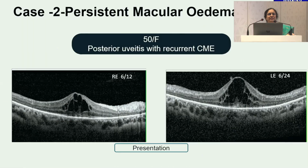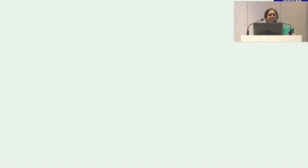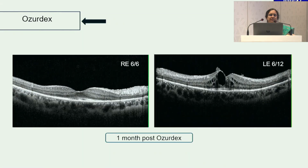The next case is again a case of persistent macular edema, a 50-year-old female, posterior uveitis with recurrent cystoid macular edema. At presentation, we could see the cystoid macular edema in both eyes on OCT. Investigations were within normal limits. We started the patient on systemic steroids, which showed a partial response, then switched over to Ozurdex. Within 1 month of Ozurdex, we could see resolved macular edema in the right eye and persistence of macular edema in the left eye.